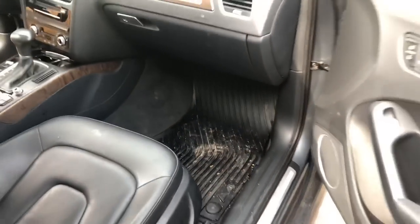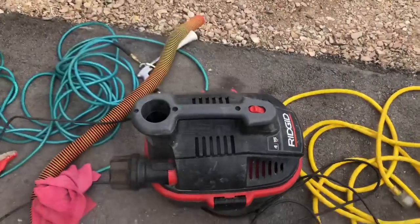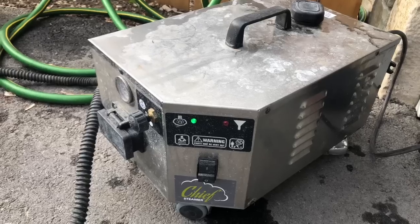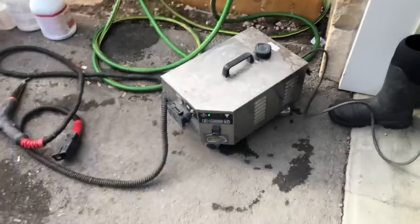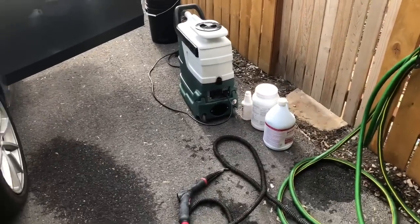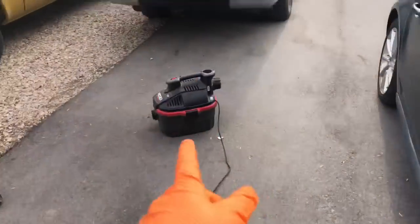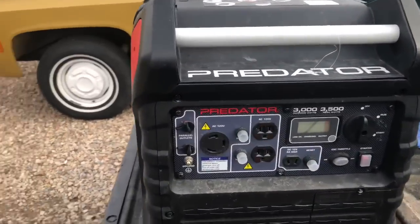2 hours. What are we gonna focus on first? I think it's gonna be the vacuum. I've got my Rigid over here. Let's get this going. Haven't used the Vapor Chief steamer in a while. 100 continuous fill. Love this thing. It's already ready to go. It's plugged in to my garage here. I've got some encapsulation chemicals and my little portable spotter, you know, hot water extractor. Here's my vacuum. I've got the Predator inverter on the bed of my truck here.